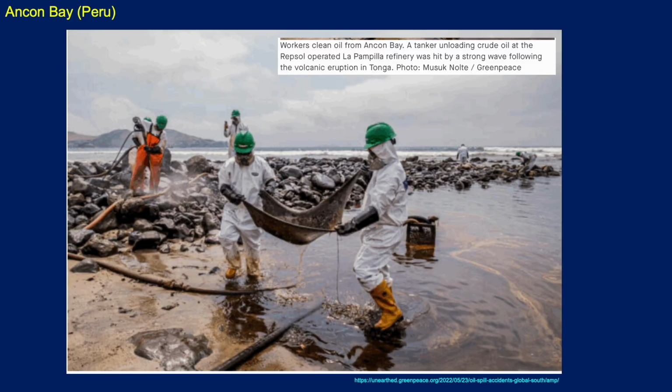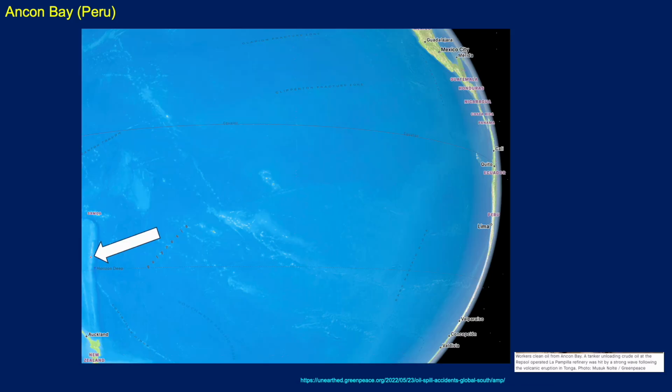This is Ancon Bay in Peru, and a tanker was unloading crude oil at the Repsol-operated La Pampilla refinery and was hit by a strong wave. The wave, by the way, came from an eruption, a volcanic eruption in Tonga. To give you some idea, there's Tonga there, and you can see right on the edge, on the other side, Peru. That's come a long way.